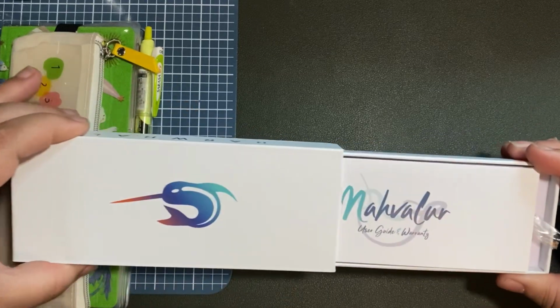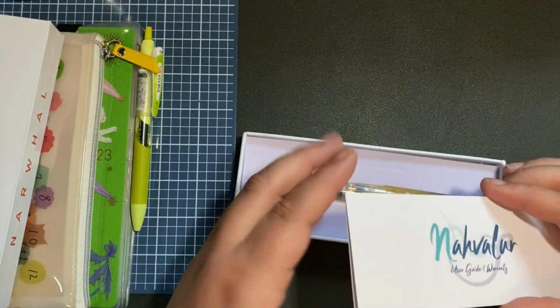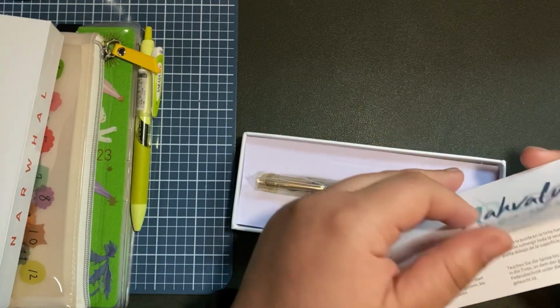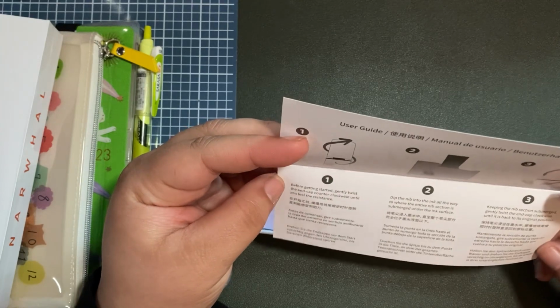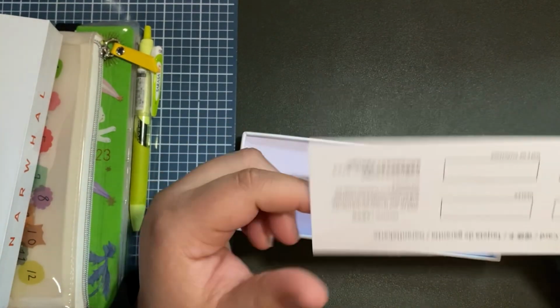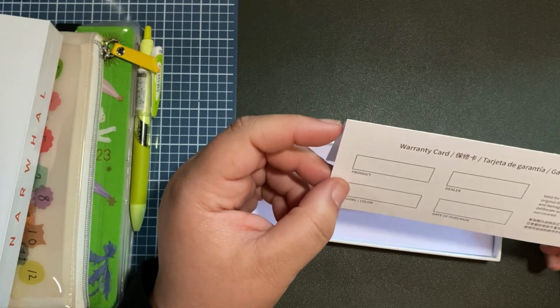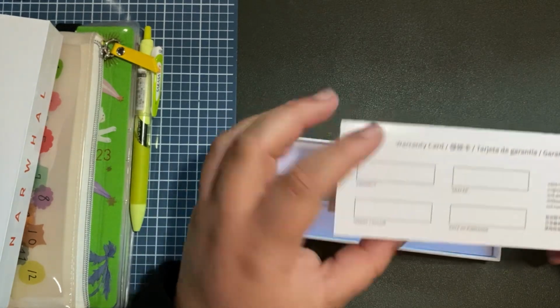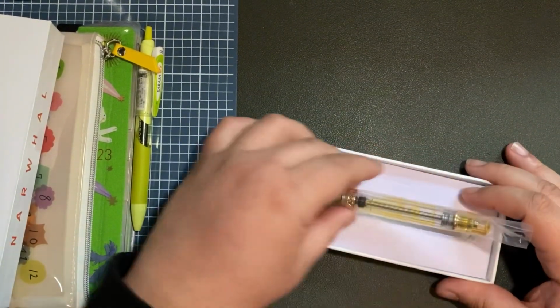So let's go and open this up and take this little guy out of here. Actually, I never really checked if they had anything. Okay, so they have a couple different languages over there. I can't even speak right now. What's going on? So yeah, okay, and this is the pen that I got.